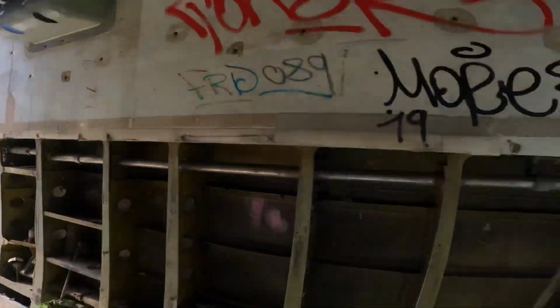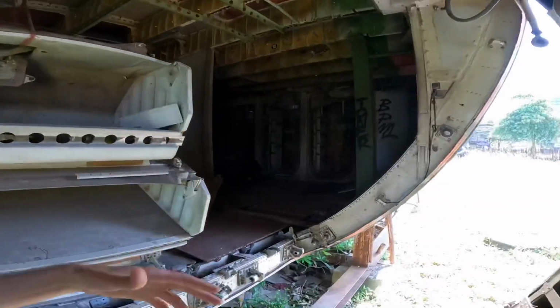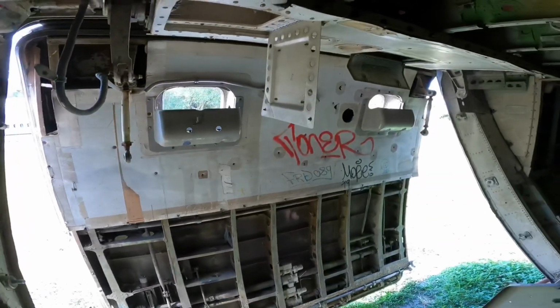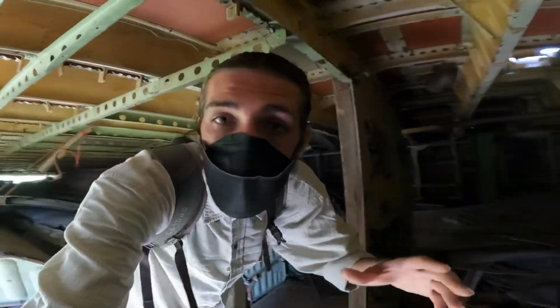Wow, look at this. This is the door for, I guess, the luggage and stuff, the maintenance door for a 747. Look at this. This is unbelievable. Look at this. Wow.